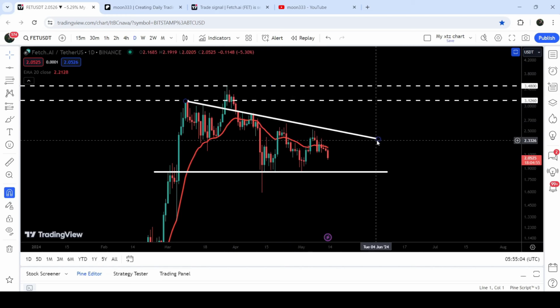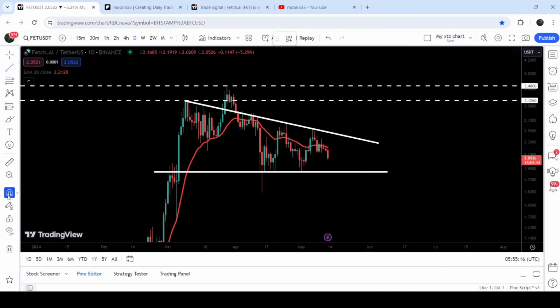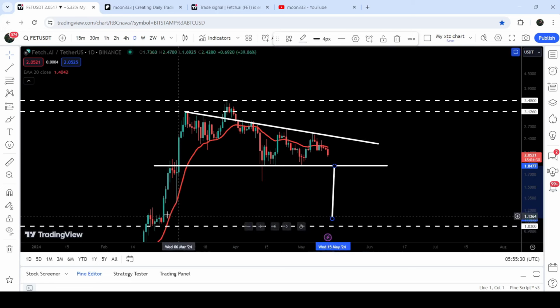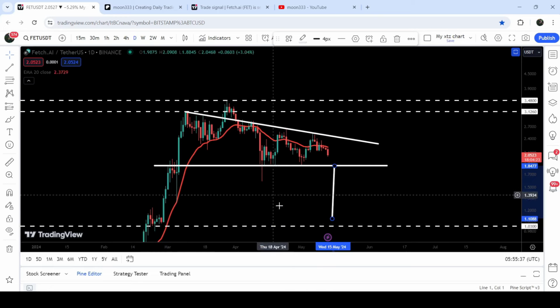And now recently, after getting rejected by the resistance of this descending triangle, the price is moving down to hit the support. The support is somewhere here approximately at $1.85. Now, if the price line breaks down the support of this descending triangle, then the target to the downside can be here, approximately at $1.10. But it is also possible that the price line may test the support of $1.03, where the price line has recently found the support. You can see after the breakout, the price line has retested this level as support and geared up.